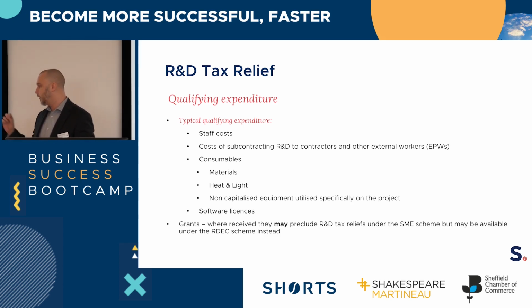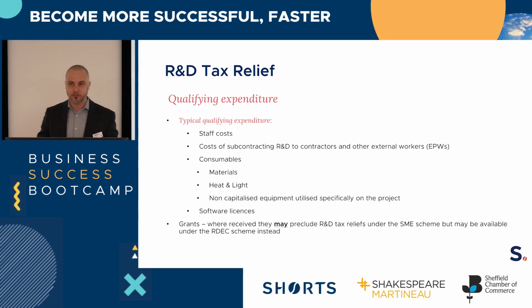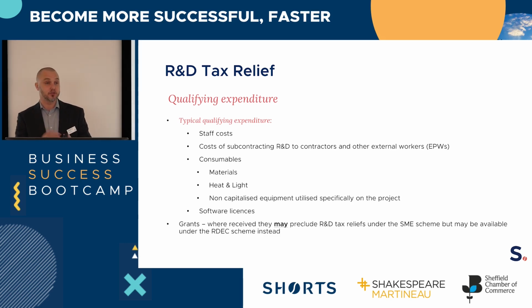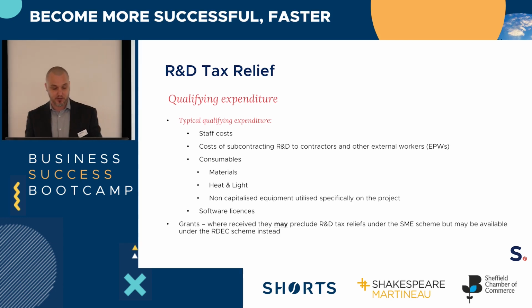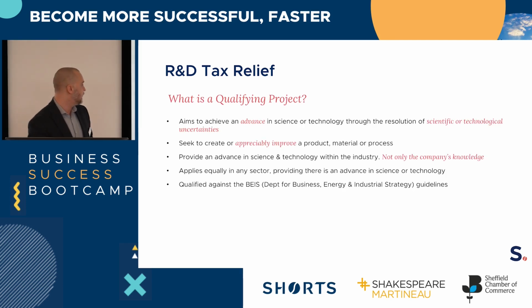It's really, really important on that point to speak with your accountant, speak to an R&D specialist if you're looking to put equipment costs through against a project. And software licenses. So software licenses such as CAD, CFD modelling, all these kind of licenses and purchases can go through. And grants. If you're doing a grant funded project, I highly recommend you look at whether you're eligible for R&D tax relief. I'm very short on time, so I'll rattle through these now.